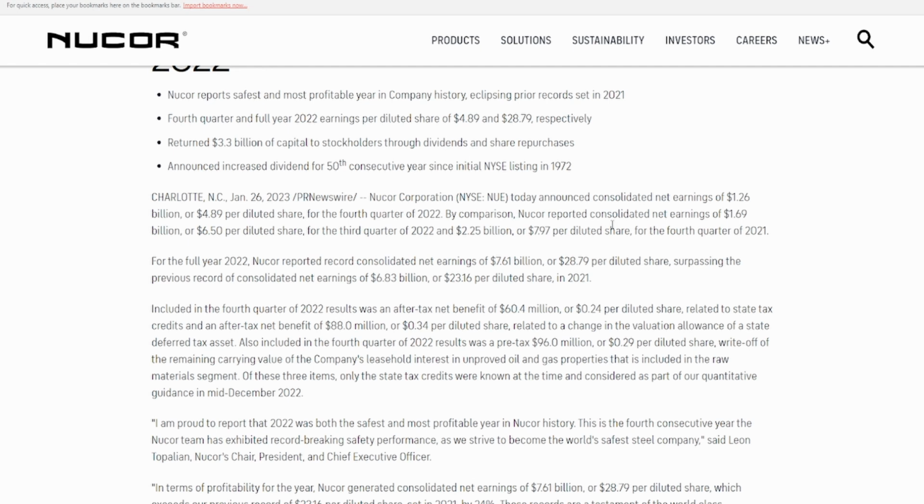I mean, what really matters is not the quarter over quarter change. What matters is the year over year change. That's the main thing that you guys definitely need to take a look at. I'm not sure if they actually show it here, I think it's in this paragraph. But nonetheless, we got over here for the third quarter of 2022 and $2.25 billion or $7.97 per diluted share for the fourth quarter of 2021. So basically, Q4 of 2021 was a lot higher than Q4 of 2022.